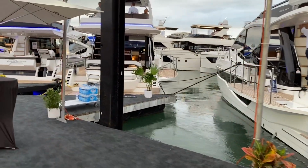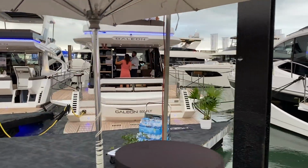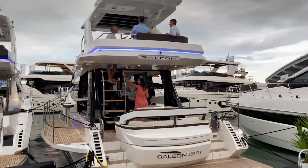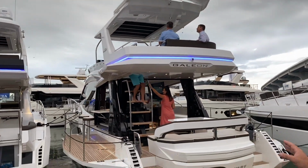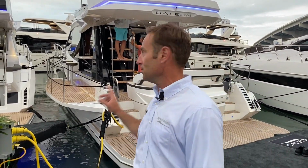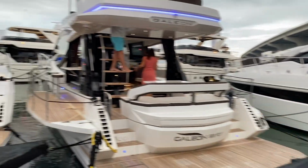Neat boat. 500 Fly. It's the fly bridge version of the 510 Skye. As you can see, balconies are folded out. It's a boat that's 14.8 wide with the balconies up, and it's almost 20 feet wide with the balconies down. So you get the feeling of the beam of a 70-foot boat when you're on the 500 or the 510. Both awesome boats.